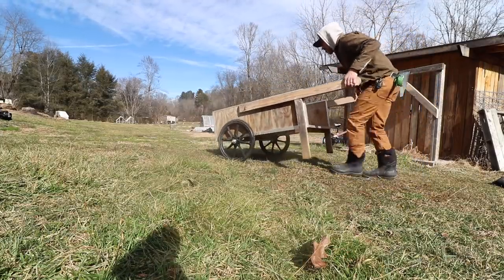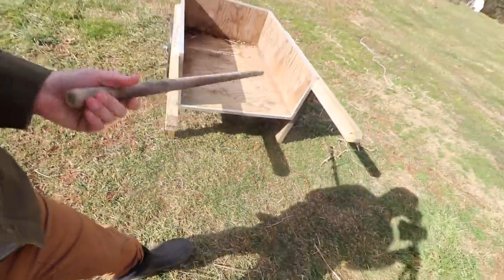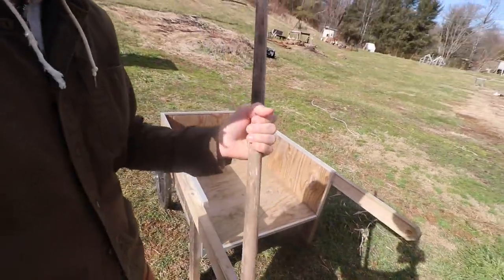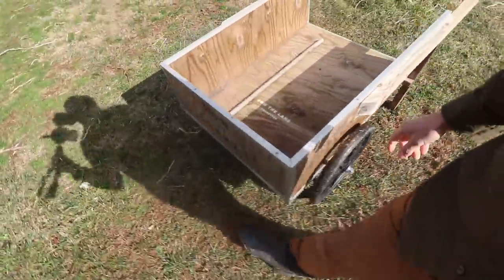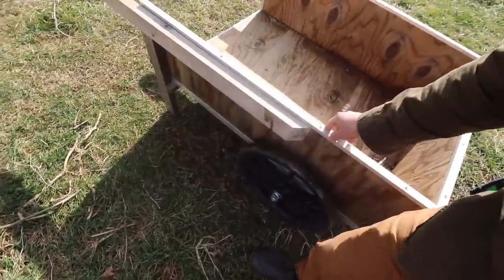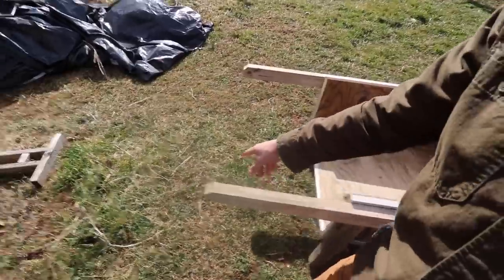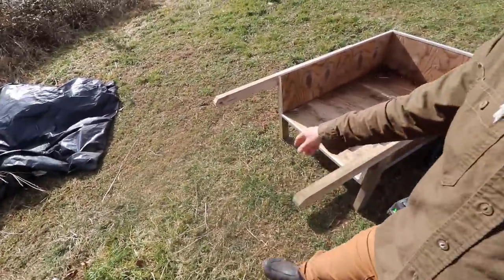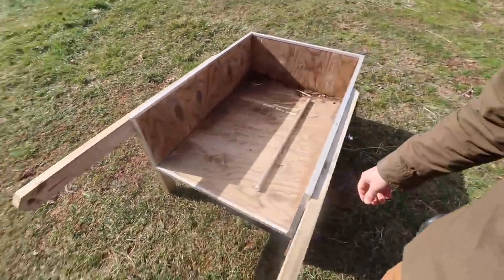Something I've been wanting to do is switch out this handle, because this thing has just come apart on me. This is just a wooden dowel. We've had this cart for a couple years now, and it's still holding up pretty well. The only thing is that handle gave out on me, but I need a little bit beefier handle, I think. But overall, it's a great cart.